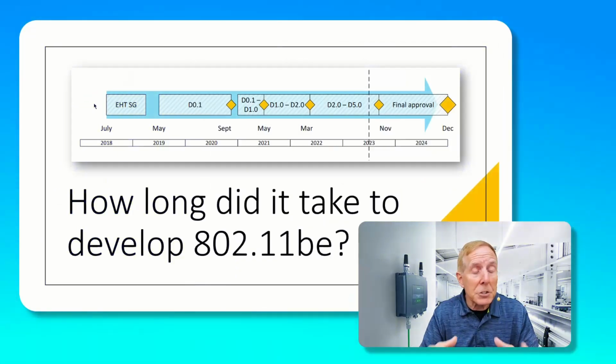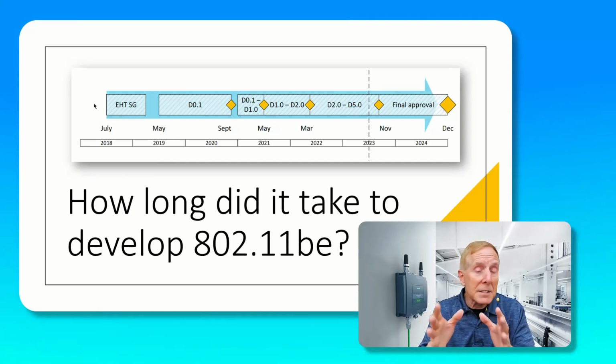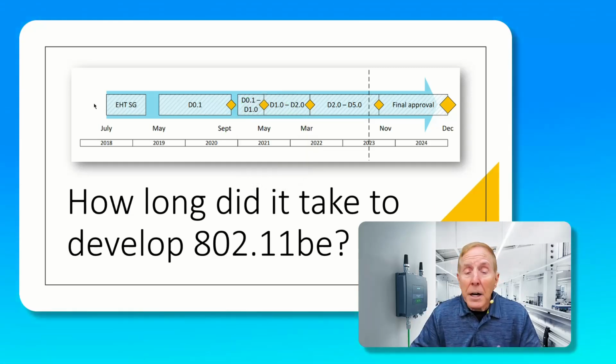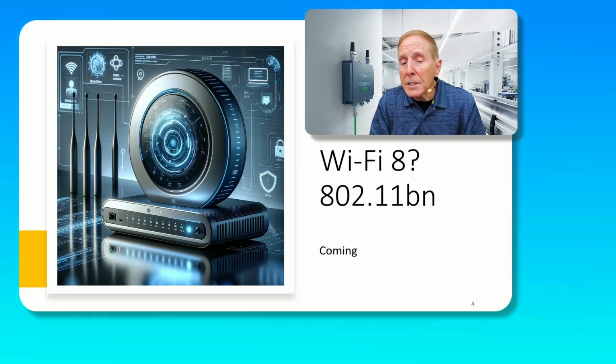The IEEE started working on Wi-Fi 7 back in July of 2018, and it wasn't released until 2024. We had Wi-Fi 6E released very quickly so that we could take advantage of that 6 gig spectrum, but none of the standards have had time enough to allow the engineers to look at this new spectrum and really make the best use of it. Now, the next standard that's coming is Wi-Fi 8. It's 802.11bn, Wi-Fi 7 is 802.11be.